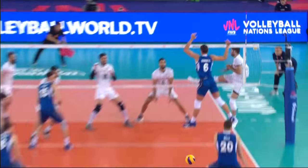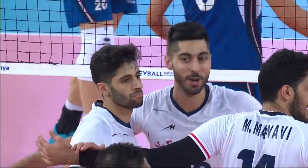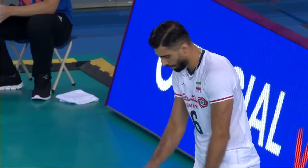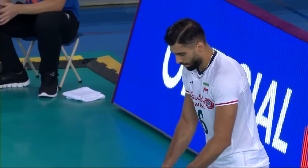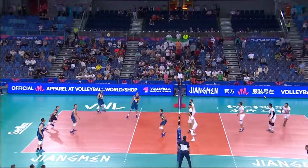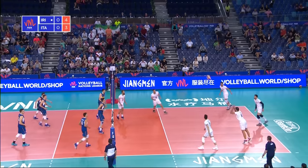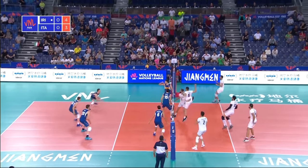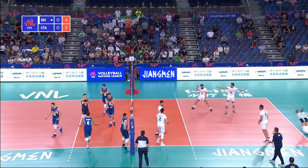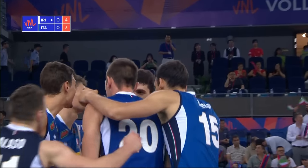Strong start here by Iran. They managed to isolate that single blocker. Gianelli, no chance of getting that back. Massavi Syed on serve there. That's the block, just pushing back the shot from Lavia. Nice high set from Balasso. Here comes Nelly again.